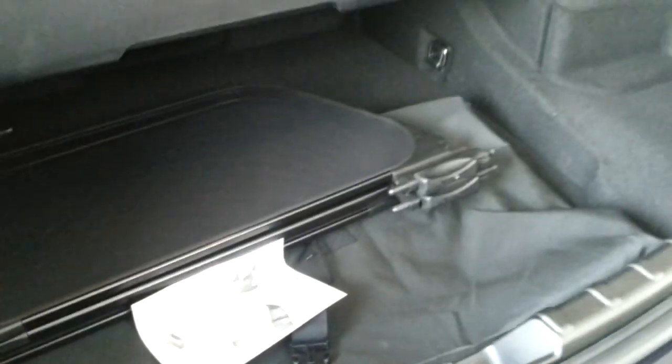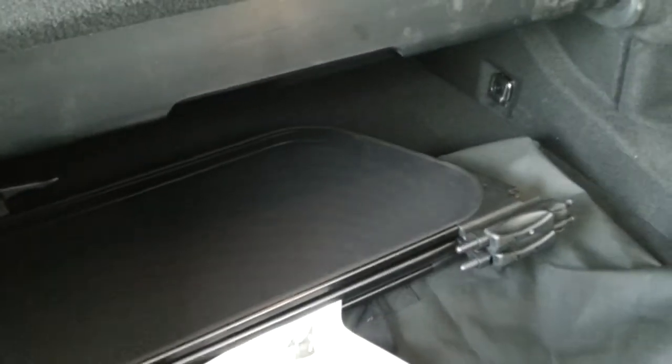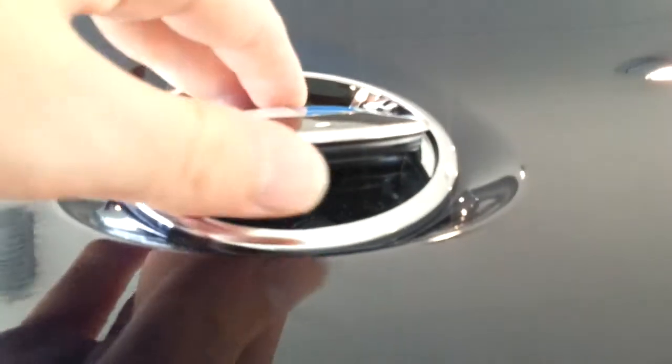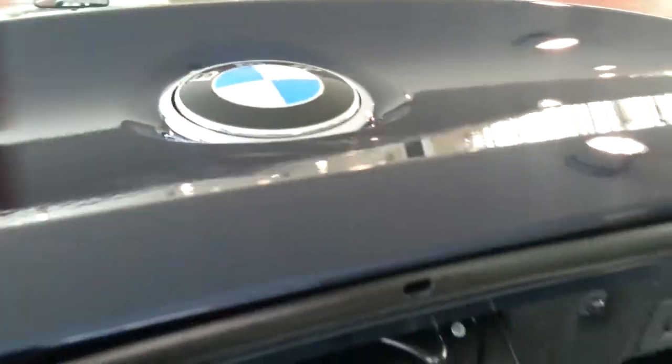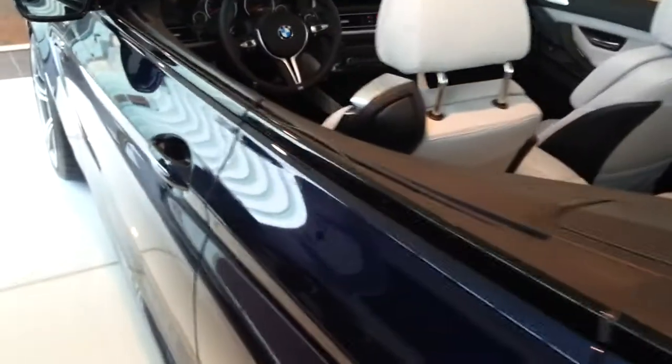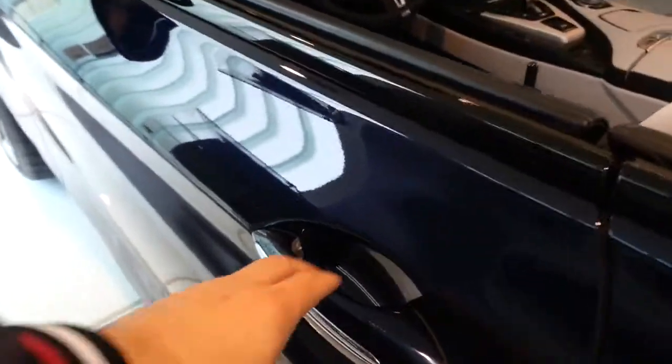This is the windshield. This is the space when the roof is folded down. You can order the M6 with the rear view camera, then this here is the camera. This car has keyless go.